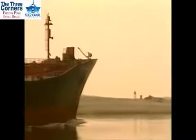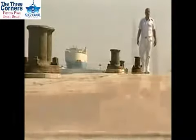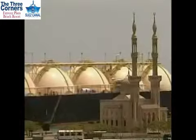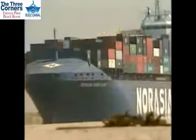It's one of the most stunning visuals in the world. A convoy of great ocean-going ships passing through the Sinai Desert. For nearly 150 years, the Suez Canal has connected the Mediterranean with the Red Sea. It runs for 101 miles through the Isthmus of Suez in northeastern Egypt. It was originally dug out of the desert by hand.